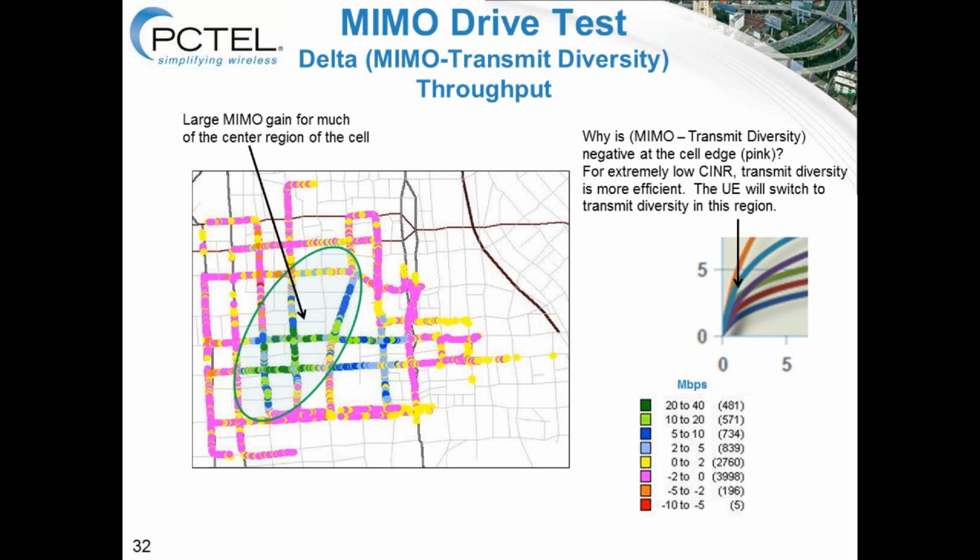If you look at slide 32, we actually did a delta. What we did is we subtracted the plain old transmit diversity throughput from the transmission mode 4 closed loop spatial multiplexing throughput. So your actual throughput here in the best serving area, which is your maximum capacity at the top of the physical layer, ranges from up to 40 megabits per second gain over transmit diversity, down to maybe 2 to 5 megabits per second as you get towards the cell edges.